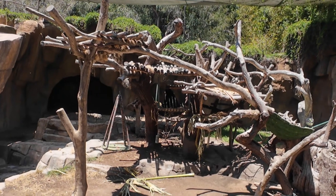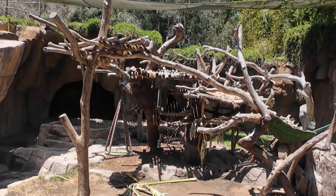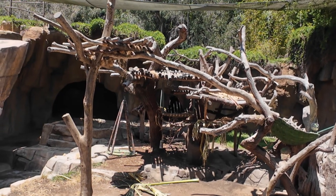Well, she's got her back to us, but she's sitting right there in the middle on her little swing. This is the Andean bear from South America.